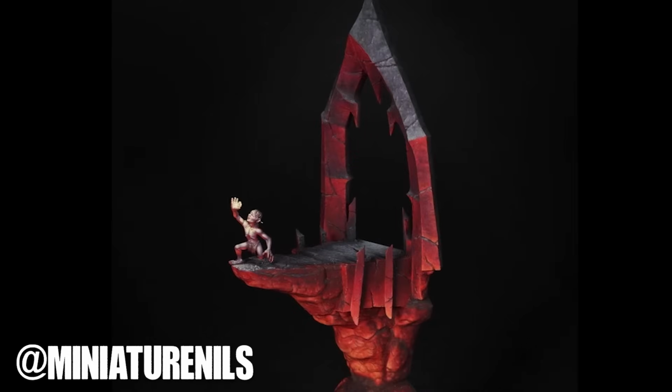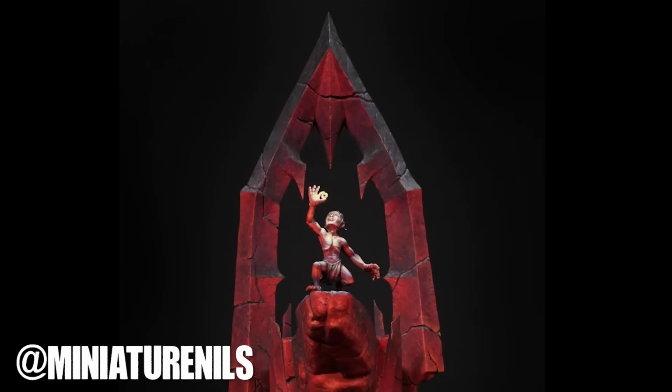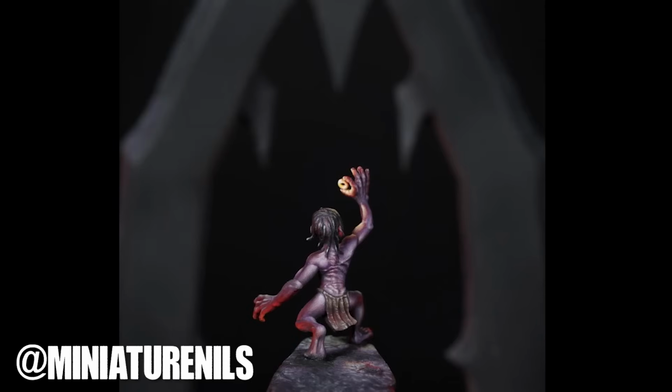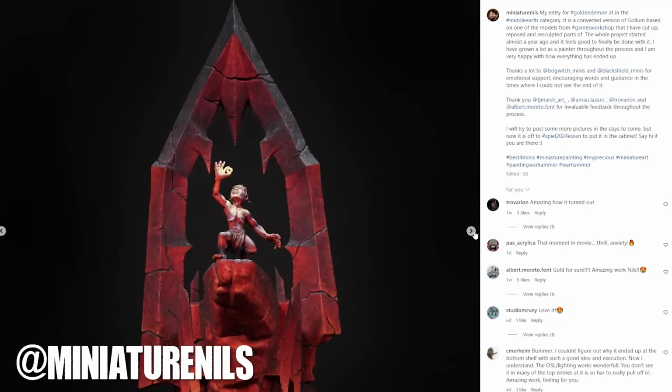The directional light from the lava builds this incredible mood, and the light on Gollum radiating out from the One Ring finishes out the scene perfectly. And again, don't forget how small the figure actually is. Usually clearly a gold winning entry, but it just wasn't meant to be.